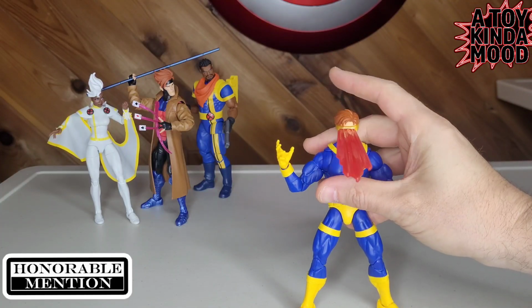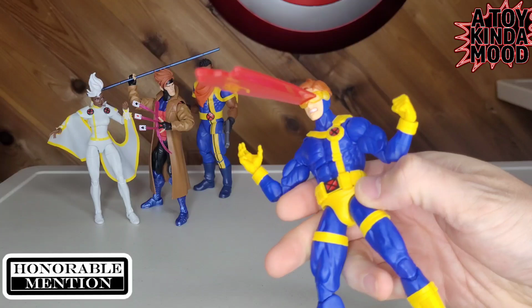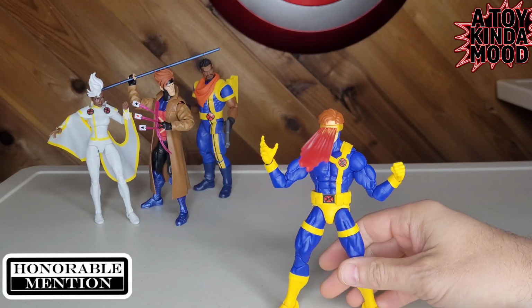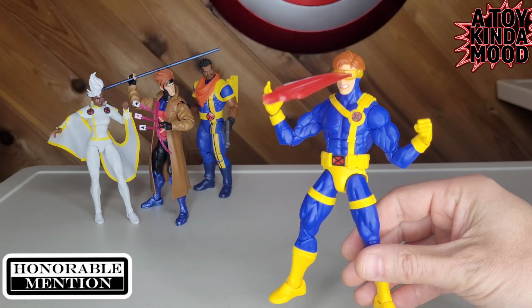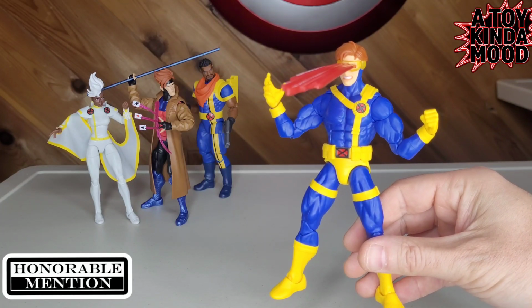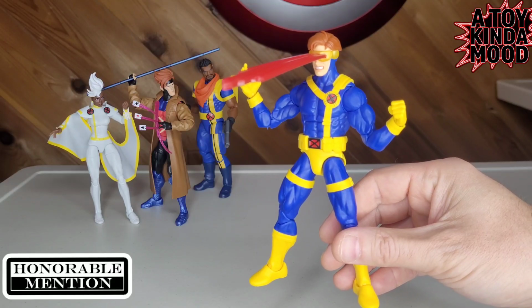But he is great. The articulation's smooth. You got the double pinless all over. Love the paint scheme. Cyclops is my favorite X-Men 97 figure so far. I don't have Series 2 yet. Other than Cyclops, I'm way behind. I played the long game and failed. Don't do that, kids. Buy what you want.